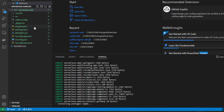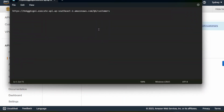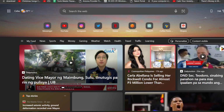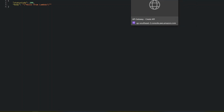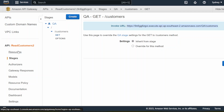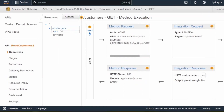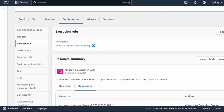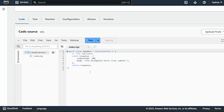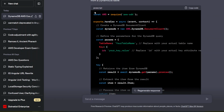What did we miss? So this one here is still creating. Let's open Notepad. Right. So let's try this. Call this here. Should give us this one. Then next is, so this is the API Gateway. We want to go to Lambda, go to the code. We want to replace that with what was suggested to us by ChatGPT. Yeah, so this one here.